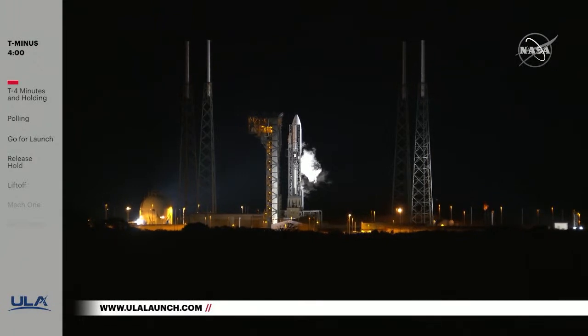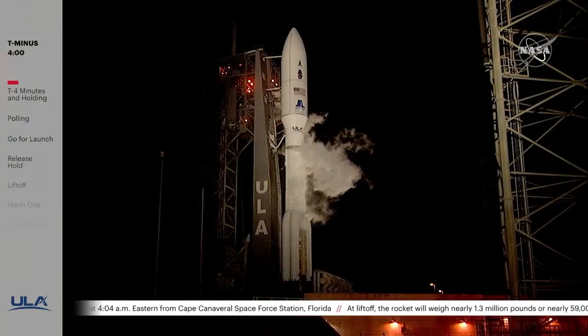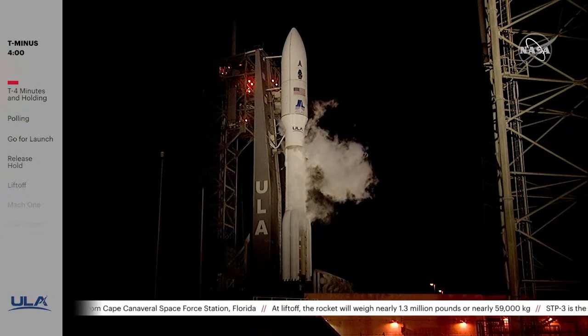We have two planned holds in our 7.5-hour launch count, which give our team additional time to resolve any issues prior to entering the terminal count. At this time, the team is not working any issues and we are proceeding towards an on-time liftoff.